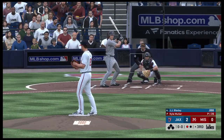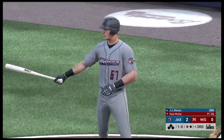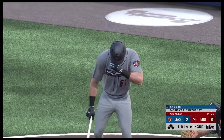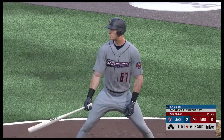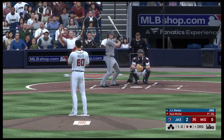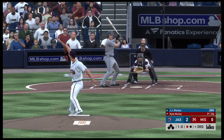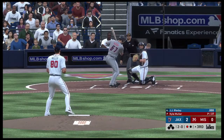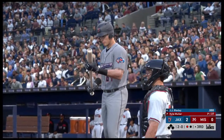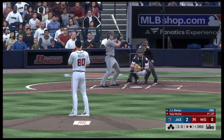Standing in now, J.J. Bleday. As the first pitch misses to him, it's ball 1. He hit a sac fly earlier. The 1-0 is a fastball taken high for a ball. He would have had to go with the old school Tommy Hawk approach on that one if he wanted to get on top, but he was able to lay off it.